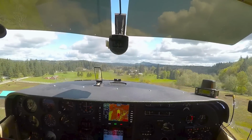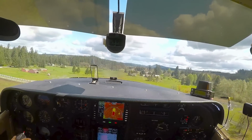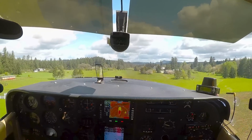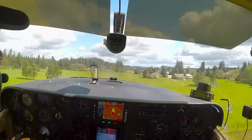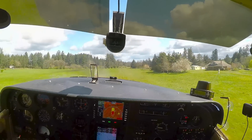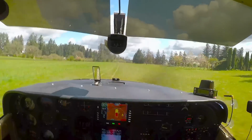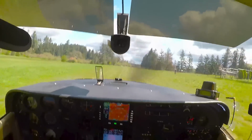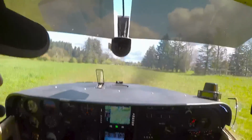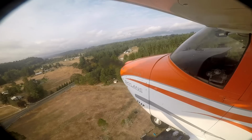So here I'm trying to come as slow as possible. We are about 50 miles an hour. I'm coming with full flaps, 40 degrees, and with power. So the trick with this airstrip is just speed management. You need to go slow and touch down in the spot you need to touch down. You cannot float at all.